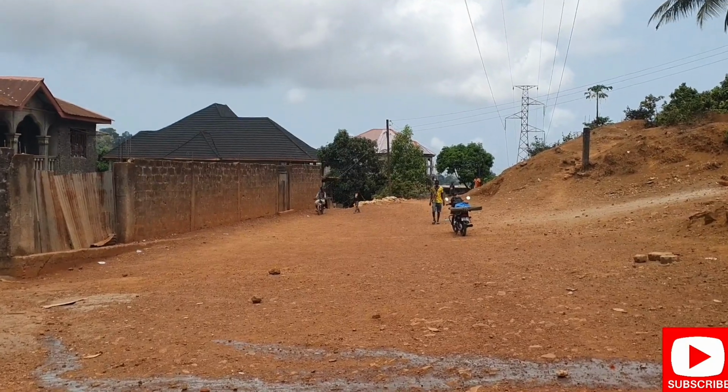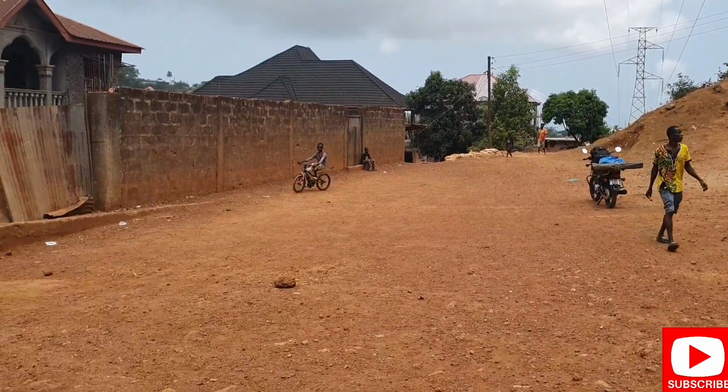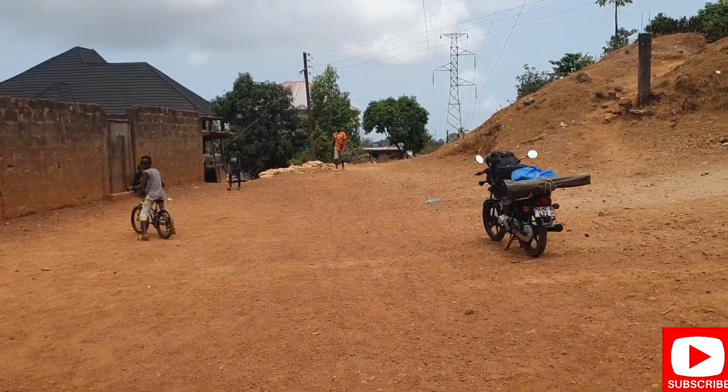So we are still here. So I think this is a church that we are passing as we continue.